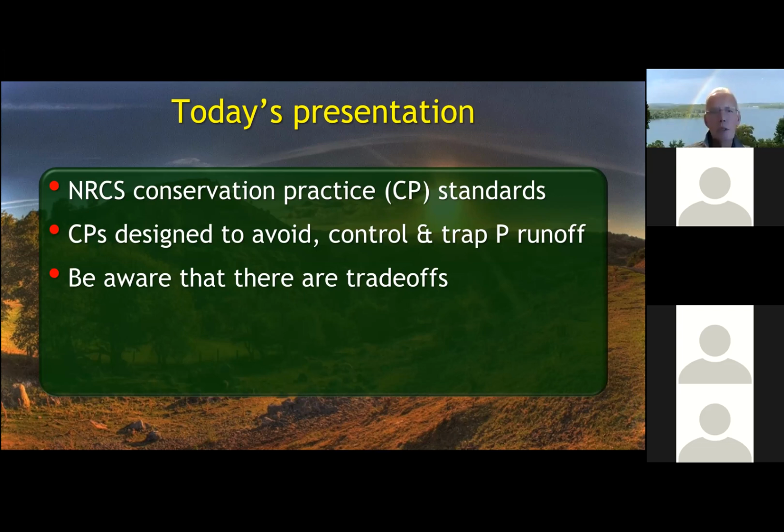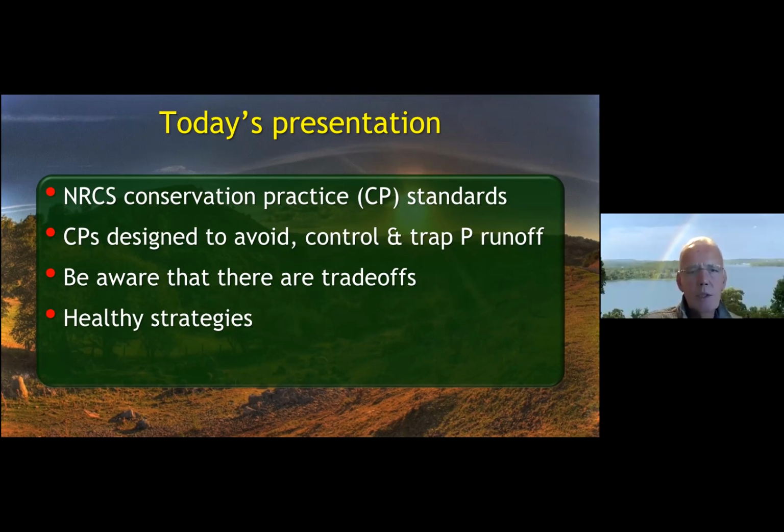They do work and they do have great benefits, and we must take this information I'm going to impart as something that's not a reason not to implement conservation practices at all. It's the exact opposite. It's the fact that one needs to be aware of some of the pros and cons that are at play here. And then I want to discuss a little bit about healthy strategies for the future, and what we can do. It's easy enough to identify a problem. It's a little harder to address that problem. So we'll try and do that towards the end.